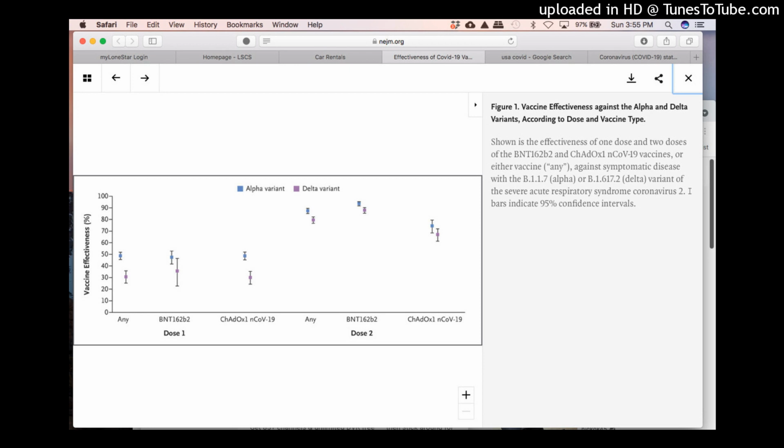In the test-negative case-control analysis, the estimated vaccine effectiveness against symptomatic disease with the delta variant was approximately 36% with a single dose of the BNT vaccine and approximately 30% with a single dose of the ChAdOx vaccine. The effectiveness was approximately 88% with 2 doses of the BNT vaccine and approximately 67% with 2 doses of the ChAdOx vaccine. A clear effect was noted with both vaccines, with high levels of effectiveness after 2 doses.